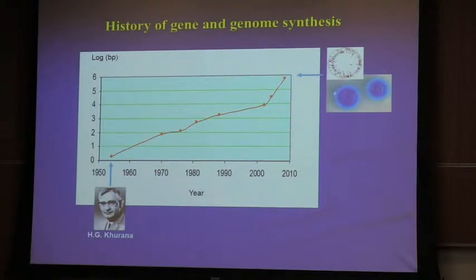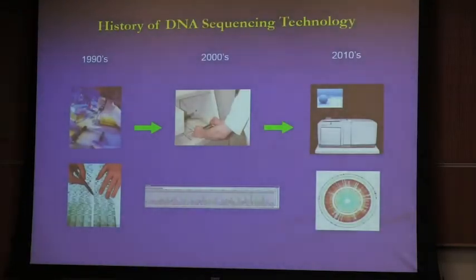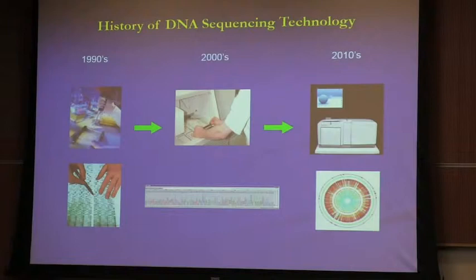So to do that, one of the critical technologies to develop is the large-scale, high-throughput automated gene synthesis technology. And that's what I have been doing. If you compare the development of DNA synthesis technology with sequencing technology, you can see that they are pretty similar. It's just that DNA synthesis technology has lagged far behind sequencing technology.